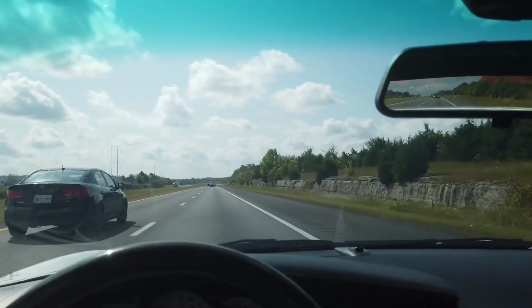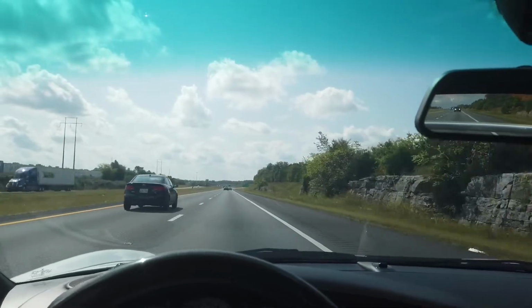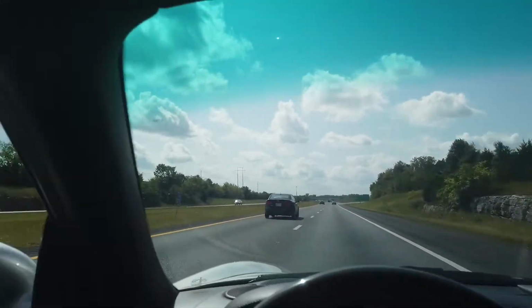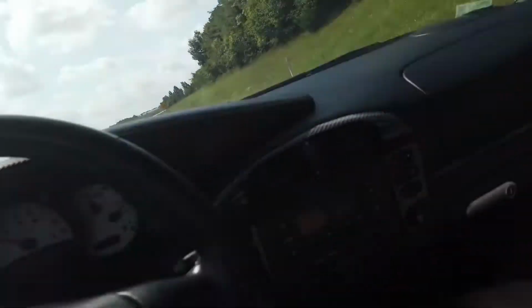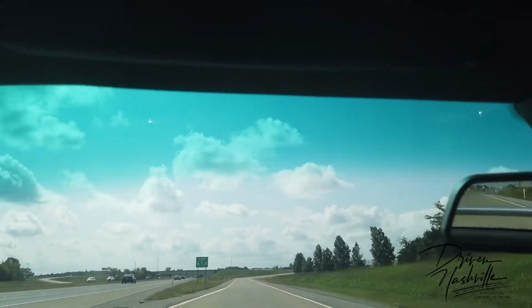Do you do a lot of auto blipping? Do you heel-toe a lot in this car? I'm still trying to learn. I'm an amateur when it comes to that stuff, I'll be honest. If it was mine, I obviously would do it a lot more. But I'm babying it. We're going to make sure this car gets back in the same condition that I left the house with.